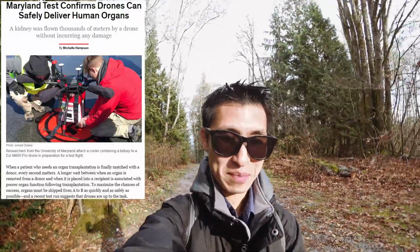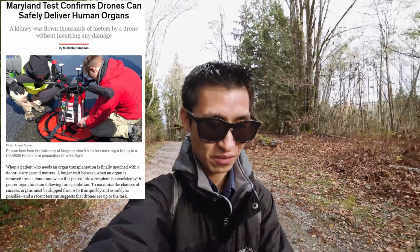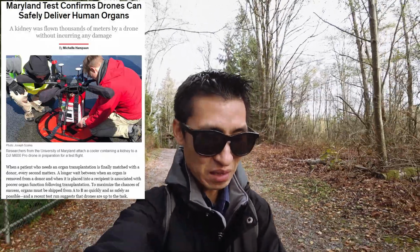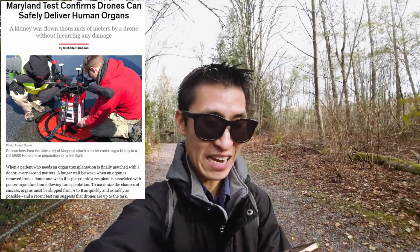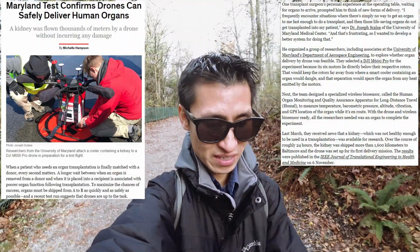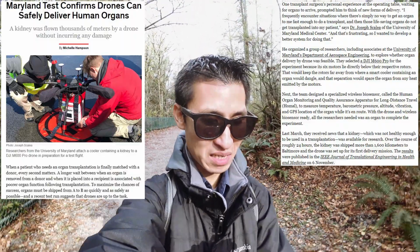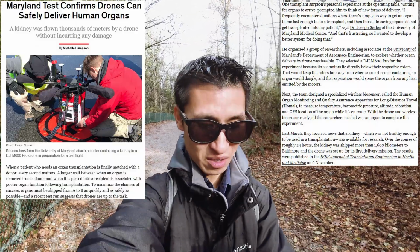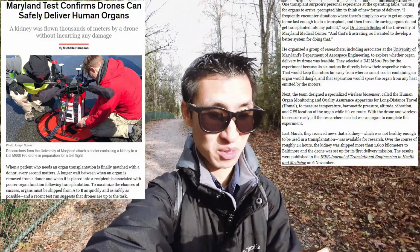I guess from reading this today, it was just a matter of time. It says Maryland test confirms drones can safely deliver human organs. A kidney was flown thousands of meters by a drone without incurring any damage. One transplant surgeon's personal experience at the operating table, waiting for organs to arrive, prompted him to think of a new form of delivery. I frequently encounter situations where there's simply no way to get an organ to me fast enough to do a transplant.